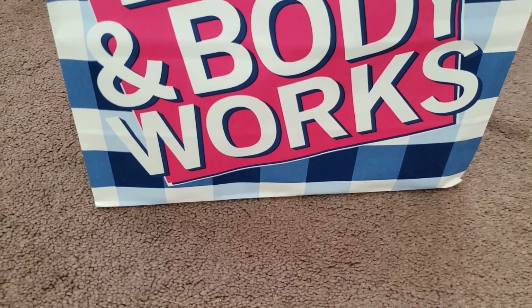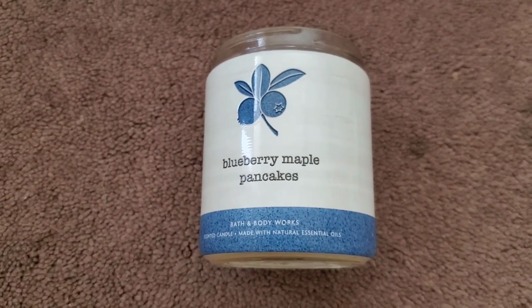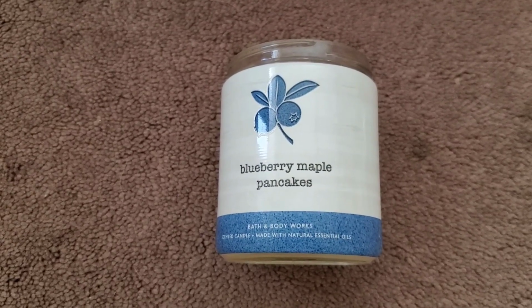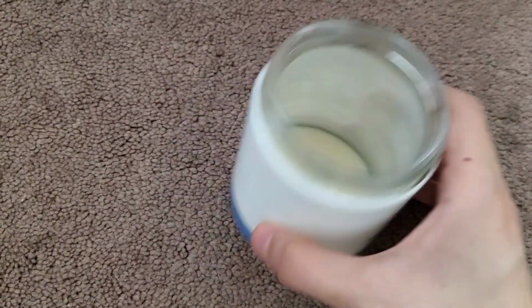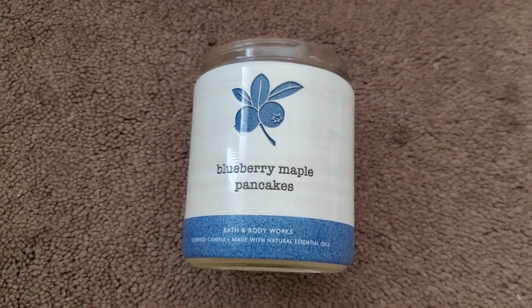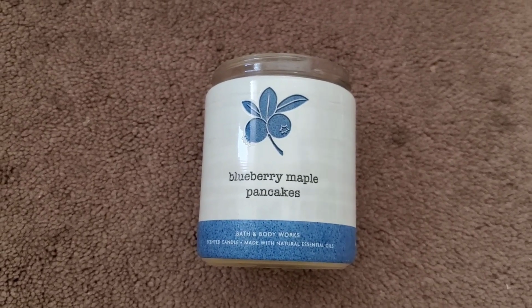For the candles that I was burning, here is my very off-centered blueberry maple pancake in the single wick that I was burning in conjunction with warming the same scent but in the 3 wick. So I am completely done with this. I also warmed this with my bottom plate warmer, so this has no more scent. Well, it slightly does, but I smell the wax more. This is my all-time favorite scent, and thankfully I got another one during the semi-annual sale.